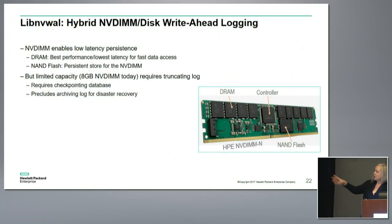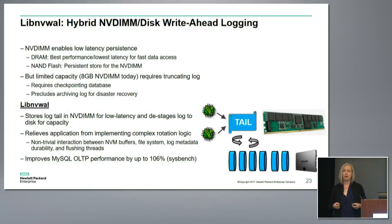Now, in the initial experiments we did it with a very limited capacity to start with, just using a simple 8 GB NVDIMM to actually see what advantage we could take, even if we have just a very small amount of persistent memory to play with. And we find that what we could do is write the log entries, the tail of the log, to the NVDIMM. It does require us to truncate the log because we don't have a lot of space to play with on that 8 GB NVDIMM, and therefore we have to checkpoint the database, that type of thing. But it does give very good results.